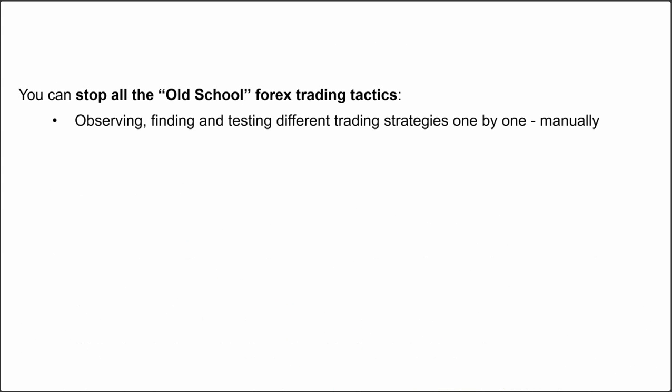And you can also stop all your old school forex trading tactics, observing and finding and testing different strategies one by one, manually, something I used to do at some point, combining indicators and hoping for success.